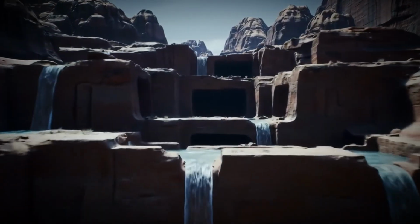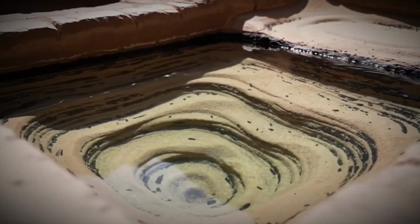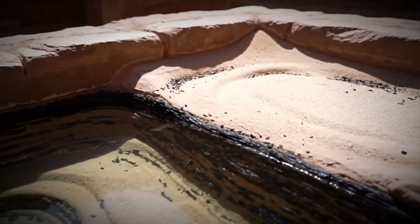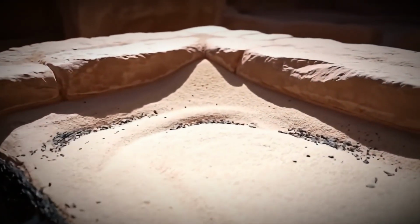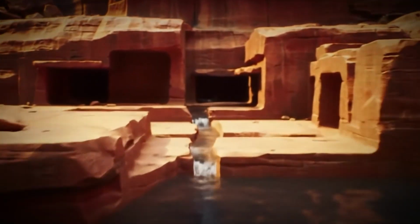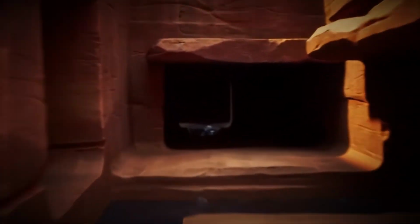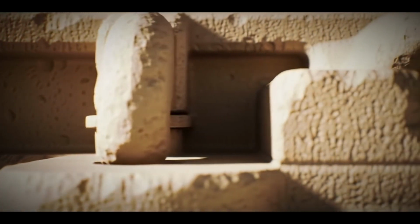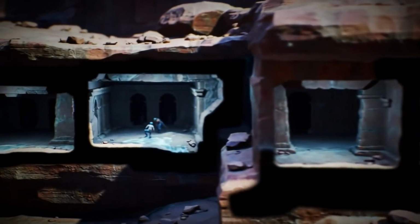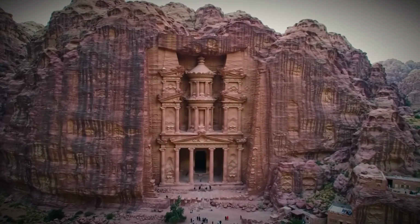The influence of Nabatean water technology spread far beyond Petra. Communities throughout the region adopted techniques developed in the Pink City, creating a true revolution in water management in the ancient Middle East. Petra was not just a prosperous city, it was a center of technological innovation that transformed an entire region. Archaeological evidence shows that engineers from Petra traveled to other cities, offering advice and overseeing the construction of smaller water systems. They created a veritable network of technical expertise that connected communities separated by hundreds of kilometers of desert.